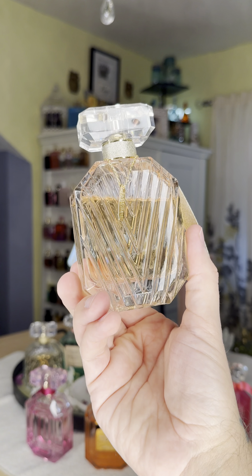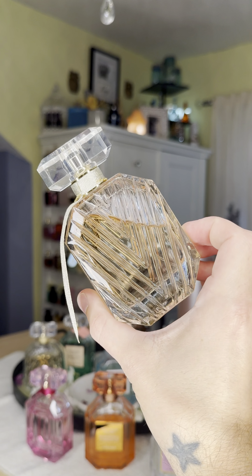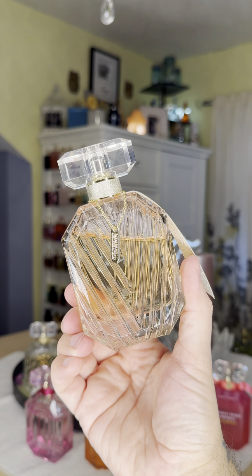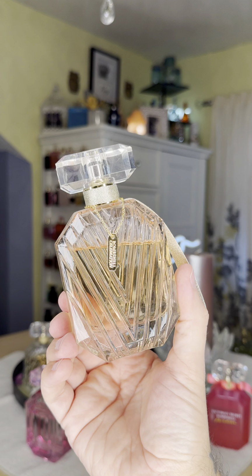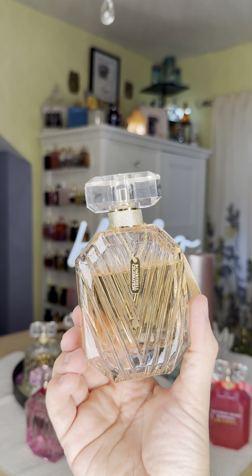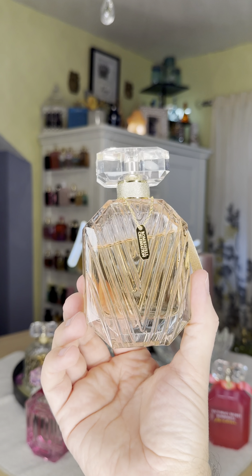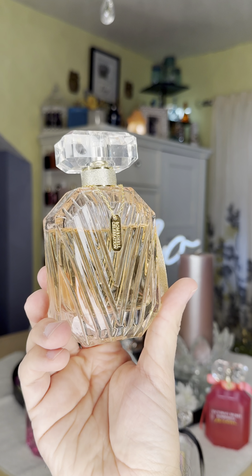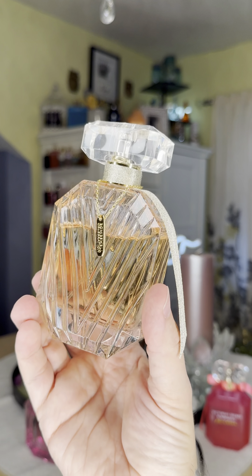Here we have one of my favorite bottles. I love this bottle. This bottle is gorgeous. Bombshell Celebration was released at the end of 2021 as our holiday collector's edition scent. I have a backup of this, and y'all, this disappointed the piss out of me. I'm so sad. This did not wear well. This turned into kind of a sour, woody fragrance over time.